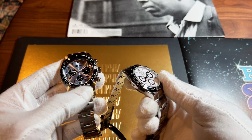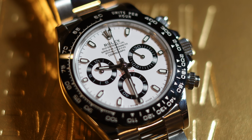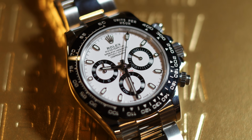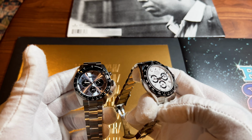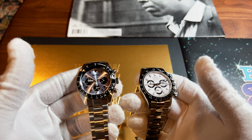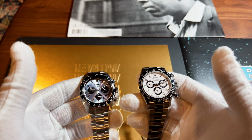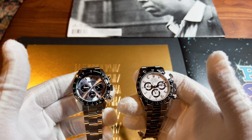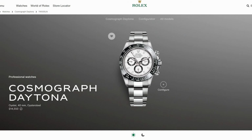Obviously, the Rolex is one of the most sought after watches on the market. It trades for $25,000 to $30,000, maybe even more sometimes. This is crazy expensive. No normal human being can afford this, if you could even get it, and most people can't get it at retail. I think it retails at about $14,000 or so. So it's incredibly expensive, even if you could get it at retail. Not everybody could afford it.